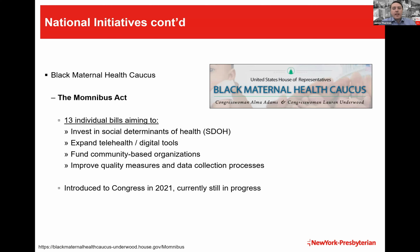Other national initiatives, so within the United States House of Representatives, we have the Black Maternal Health Caucus with two Black congresswomen. They specifically within this caucus target legislation that can improve Black maternal mortality and morbidity, and they submitted the Momnibus Act, which I thought was a clever name, but it's 13 individual bills that invest in social determinants of health in Black communities, expand telehealth and digital tools for improved accessibility for care. They fund other community-based organizations to spread awareness and assist in the community. And then they are aiming to improve quality measures and data collection processes within healthcare systems so that we could better understand the social determinants of health and other factors that are increasing mortality and morbidity.